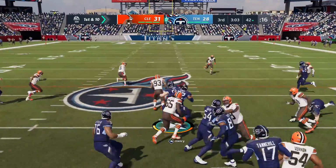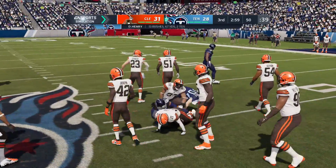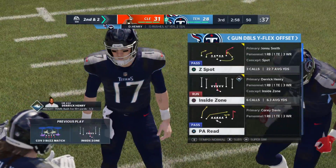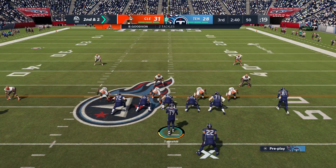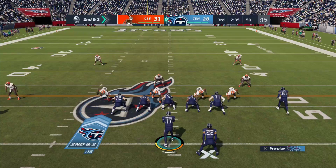Now it's Henry. And they'll get him down after a pickup of 8, second and 2. 8 yards the gain on that last run. Here's second and a couple. And that looked like some pretty easy yardage there right up the gut.